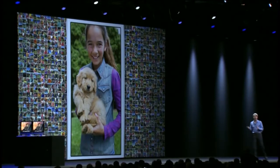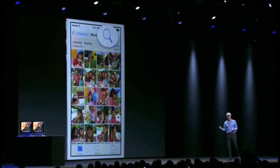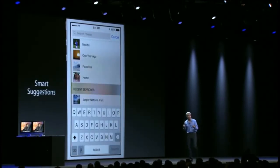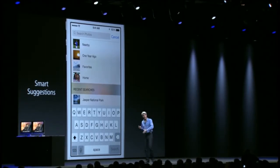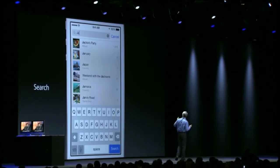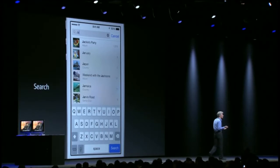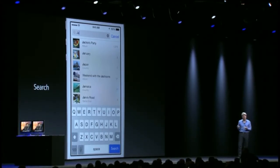Now, of course, if you have this many photos, you want great search. And so now in iOS 8 Photos, we give you great search suggestions, for instance, of locations, photos taken near where you are right now, photos taken a year ago today, photos taken in your home. But we also give you search, and that search lets you match on things like location, time, and also on albums that you've set up.